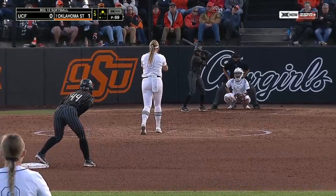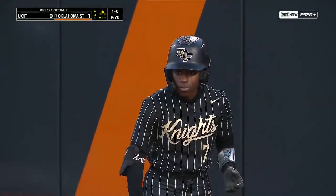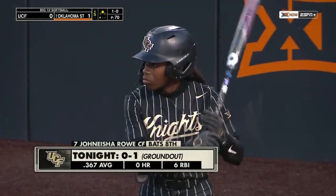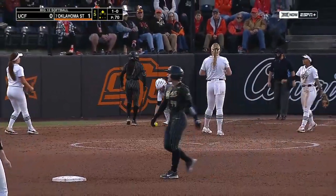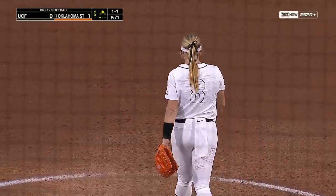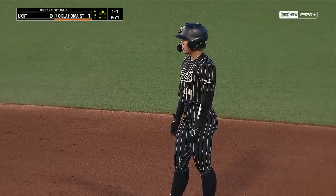Janisha Rowe steps in. She's 0 for 1, the center fielder. Outside, ball 1. Rowe has great speed. Slapper. Bats 8th, center fielder, 367. Pitch, bunt attempt foul, 1-1. Rowe just trying to put the ball down, take off. They were able to make things happen with their speed and just forcing the action against Kansas.